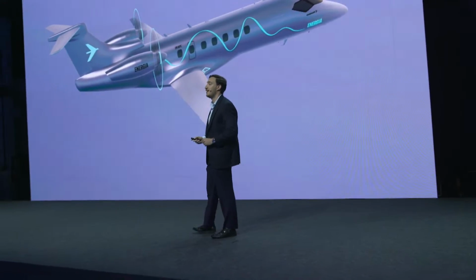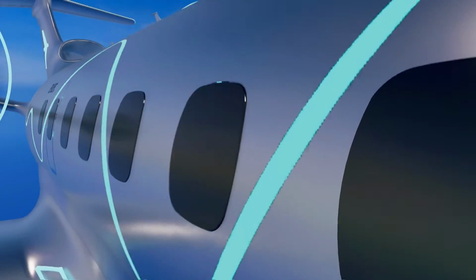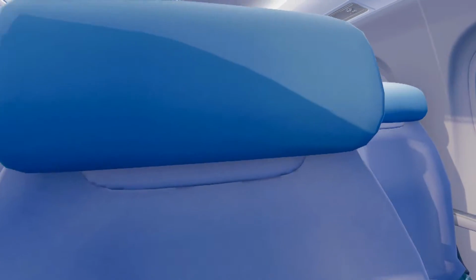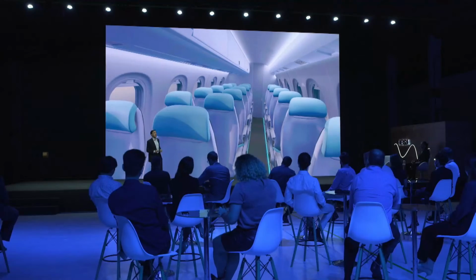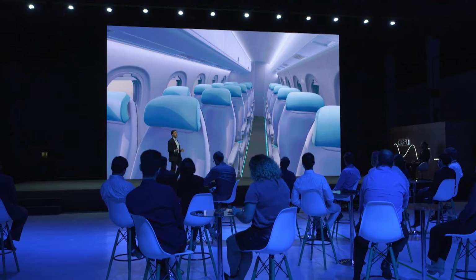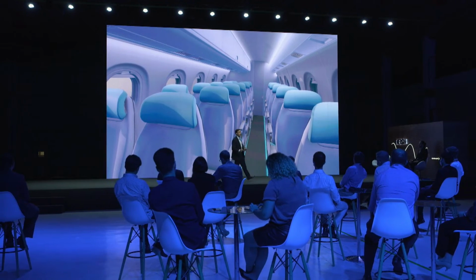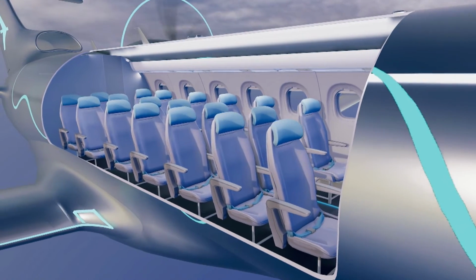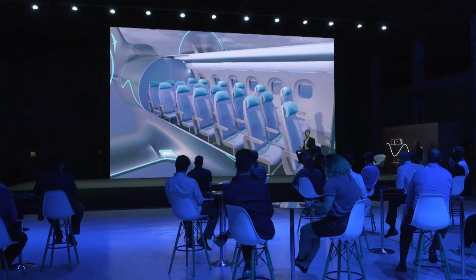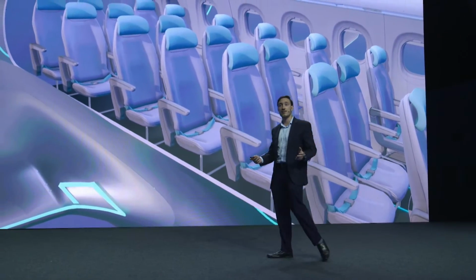Hello, everyone. Let's go inside the fuselage and look at the cabin. This is the 19-seat version and the first iteration of the cabin concept, maximizing space and comfort while at the same time providing a welcome feeling for all passengers. As you can see, we have a 3-abreast configuration. The interior has been sized for a comfortable walk-through along the cabin, giving passengers space where they need.